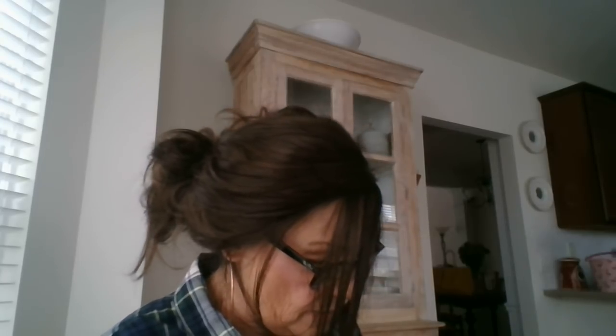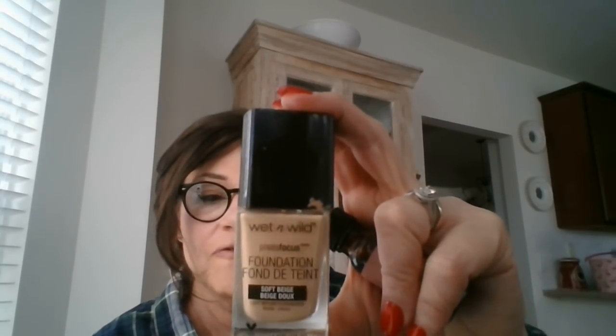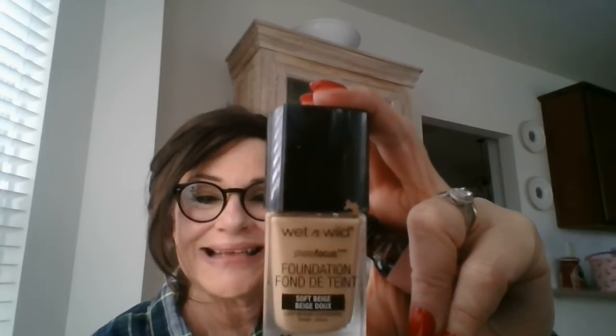Okay, so now that I've got everything on as far as my eyes go, now it's time for the face. Now, there are a various amount of foundations that I have. Today, I used this Photo Focus by Wet and Wild, and I used it in soft beige. I love it for $5.88. This is the greatest buy in foundation.